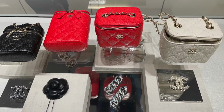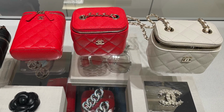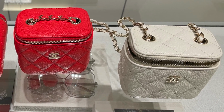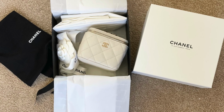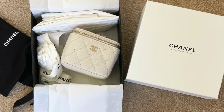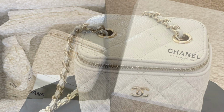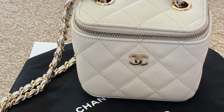The small vanity case comes in two colors, and because it doesn't come with the Pro Crush, they are in the caviar leather. I kind of regret not getting the red one as well, because I think red is very classic for Chanel. I ended up getting this super cute pearly white vanity case in the small size, and as always, because you purchased it from the Shenbao store, it comes with white packaging, white box, and everything. I love how this milky white color matches with the champagne gold hardware.